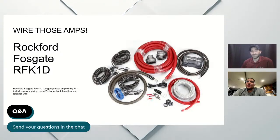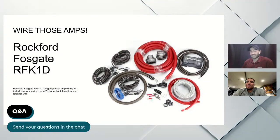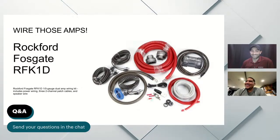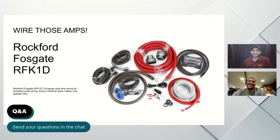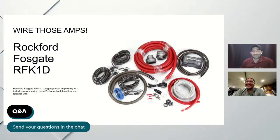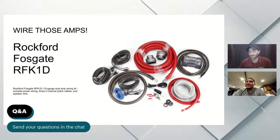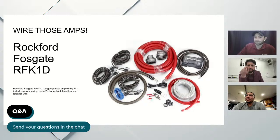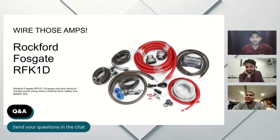And in this particular case, I chose the zero gauge Rockford Fosgate wiring kit, oxygen free copper. It does have a distro block, so it's made for multiple amps. CCA won't work for this? You can if you want problems. We don't use that junk in my shop. But there are honestly a lot of manufacturers that make really solid dual amp kits, so you can use your own discretion if there's one you like more than others. This one is very easily accessible. And you could just toss those RCAs in the trash. Yeah, or use them for something else.